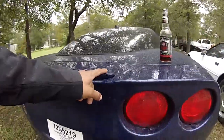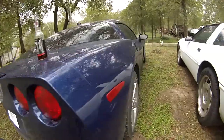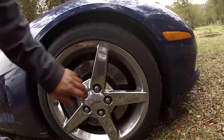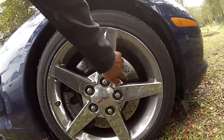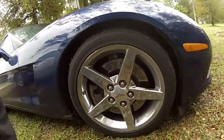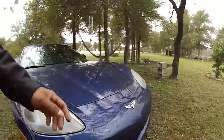So what can I show you? See, this thing's kind of coming up a little bit. It's not a big deal. The third brake light, let me see what else. The brakes, the rotors are a little bit worn. You can kind of feel it on the edge of it. But the pads are good, and we might need to replace those in the next few months.